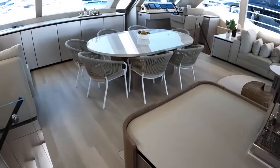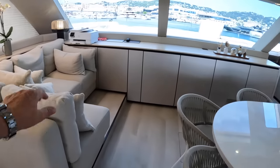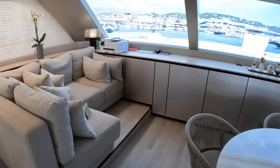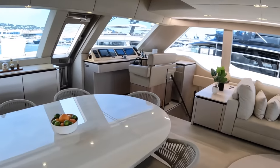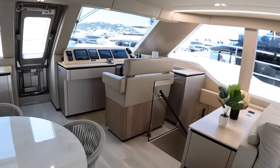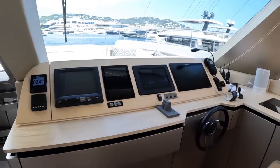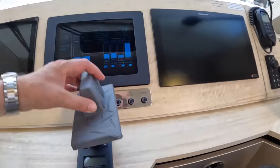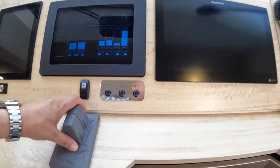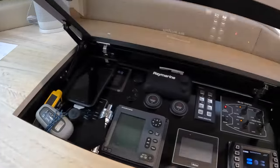If we head on around a bit further, we've got the dining area up on this main deck as well. Also love this little cozy nook over here. That's wonderful. Really nice place to tuck yourself away with a good book or with a good friend. And then we've come over here, we've got the helm position. So that's where you drive the boat from. There's another helm position up on top with the flybridge as well. We've got bow thrusters underneath here, obviously engine controls. A lot of the electronics are tucked away underneath here.